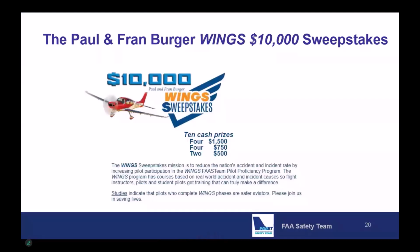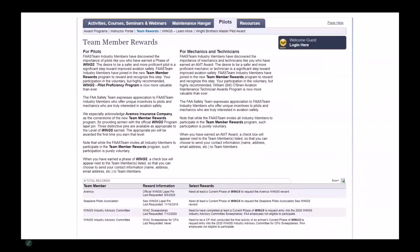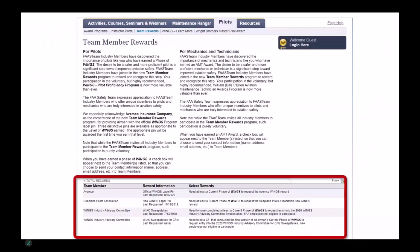I'll flip through a couple of slides here. If you are a Part 91 flyer, there's sweepstakes where you can win some cash awards. Go to FAAsafety.gov, pilots, My Wings. This is how we enroll for the program. And if you have any interest in it, give me a shout direct.